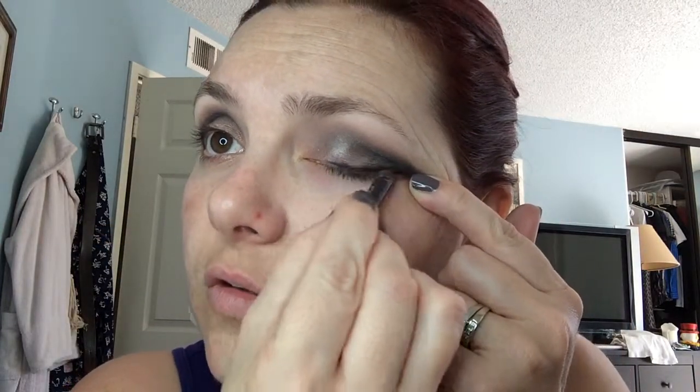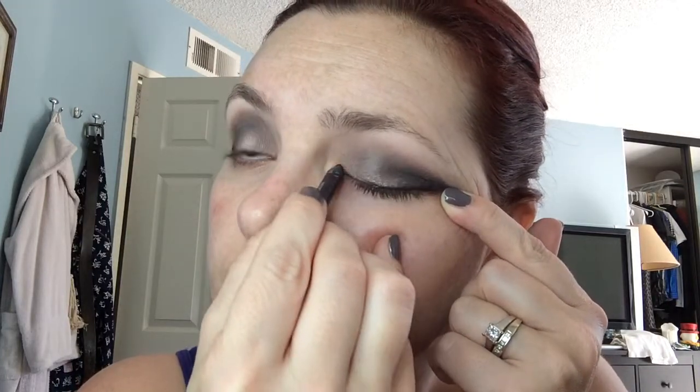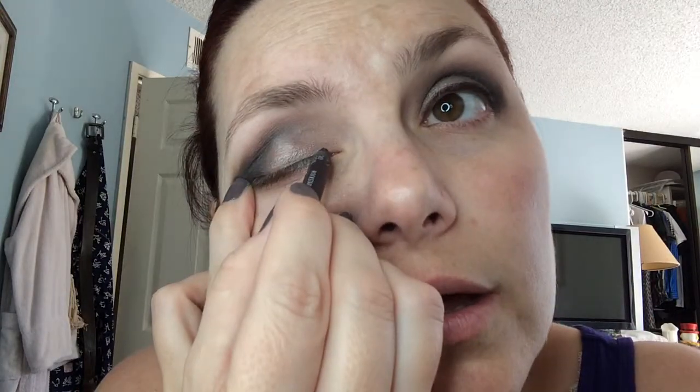I pretty much exclusively use pencil eyeliner. I've tried liquid. I don't have the skills. And that's okay. So the reason I like Rockstar is because it's a purple, but it doesn't really end up looking super purple. Like, I don't know if you can see that.